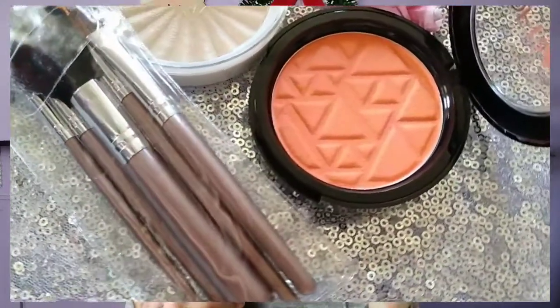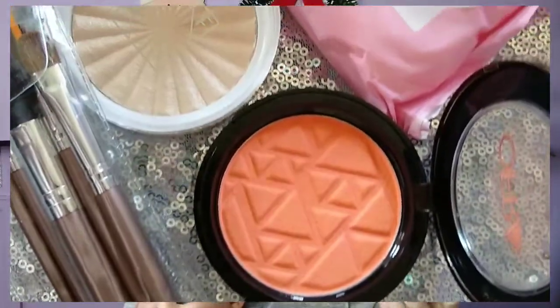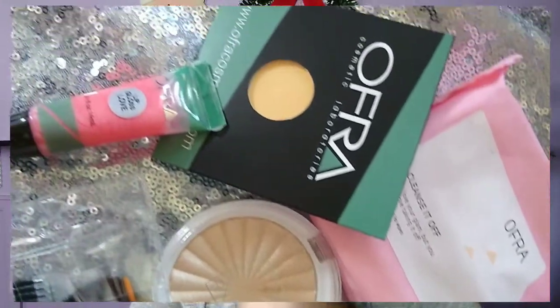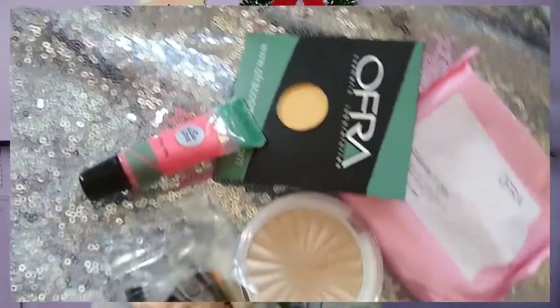that box. Now, I will show you guys what box you will be getting. Come here. Okay, so everything that you're going to be getting in this box, I will do up closes right here for you guys. So you'll be getting the Ofra banana powder. And banana powder, you guys, you can use this as a press powder to set your eyeshadow underneath your eyes. It will brighten up your under eyes and all that. So you have that.